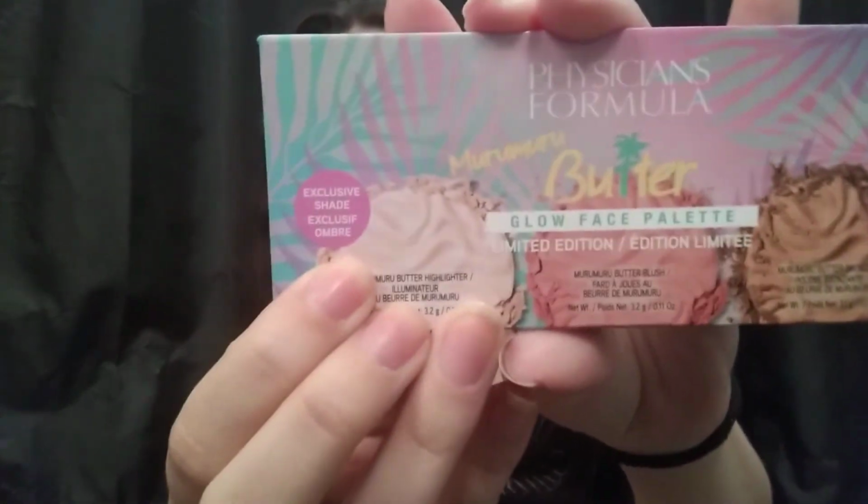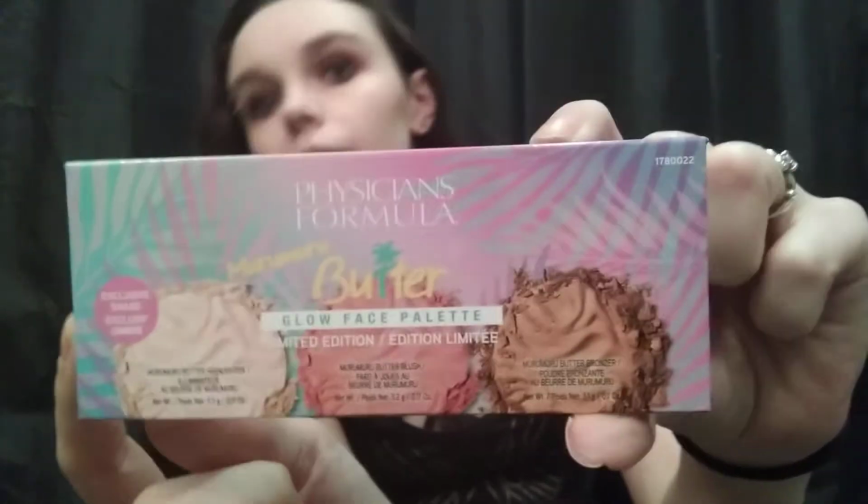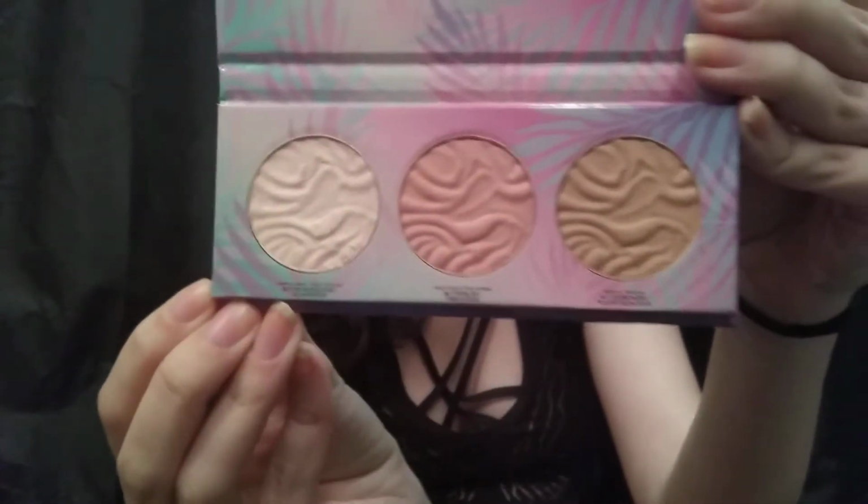I thought about getting the highlighter palette, but I looked at it and it was all shades I've got. The whole reason I bought this is because, as you can see, it has an exclusive shade. So here's what this looks like close up. It's got the bronzer, the blush in Beachy Peach, and the highlighter is in a new shade called Tropical Sand. So it looks like this.